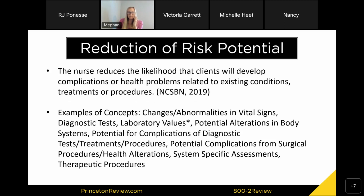Reduction of risk potential. The nurse reduces the likelihood that clients will develop complications or health problems related to existing conditions, treatments, or procedures. Examples: vital signs. We'll definitely see lots of questions. Laboratory values. We have potential complications from surgical procedures. You'll see that lab values has an asterisk by it, and that is because you will not be asked lab values, but lab values will now be given to you on the exam. If you need lab values, they will be given to you. Okay.